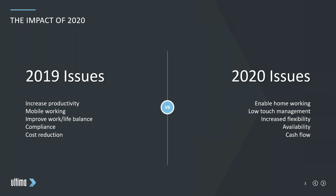You need a much greater level of flexibility within that environment. You need to be able to adapt and change as the world is changing, generally on a week by week basis at this point. So we need to be able to adapt very quickly. We can't have stuff that is a very rigid system that takes a long time to adapt and change.